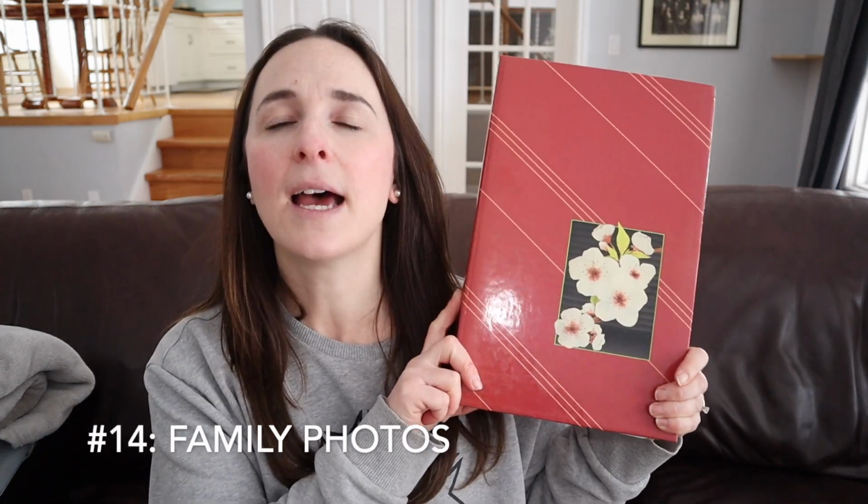Number 14 is family photos. This is another perfect indoor job to do, with a hot chocolate in one of the mugs that you're keeping. You put a movie on and bring out all your family photos and just go through them. Depending on where you're at with this category, it's going to be different for everybody. Maybe it's a matter of just getting rid of doubles, or maybe I'm committing to getting rid of 100 photos.